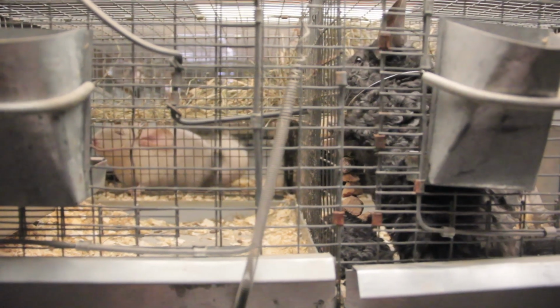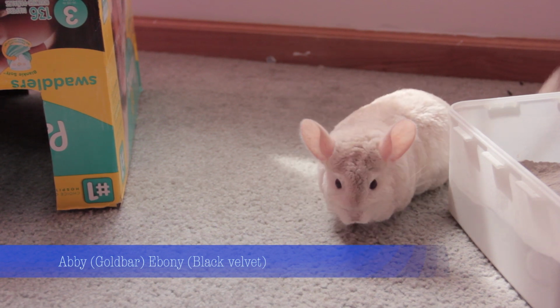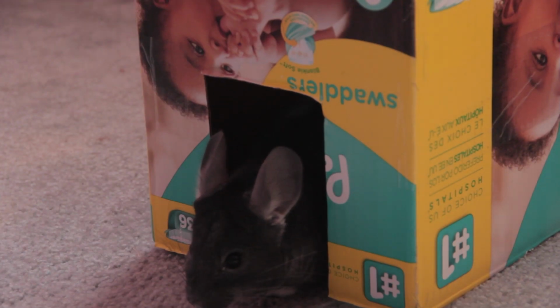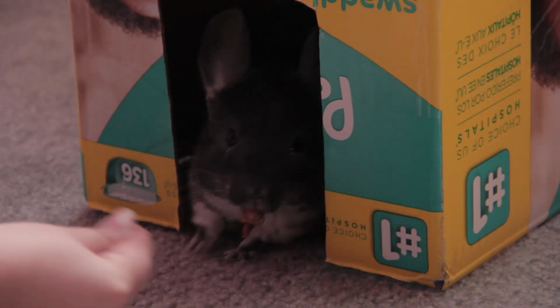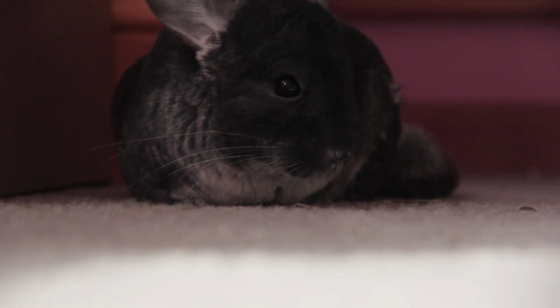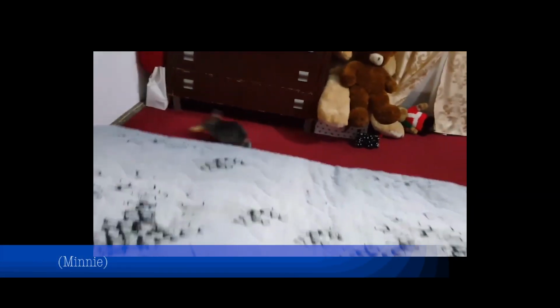Pet stores may have them, but usually don't. If you want a healthy chinchilla, go to a breeder. As cute as they are, don't let them steal your toast.